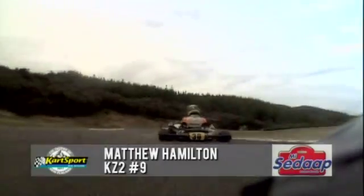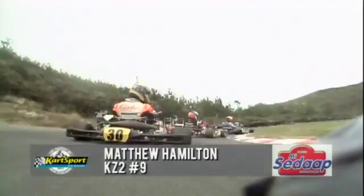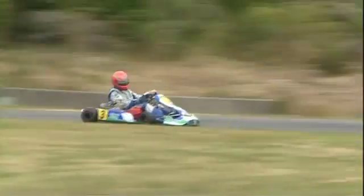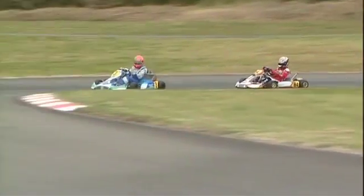Tony, and you're a former New Zealand champ yourself. Yeah, very much so. And we're on board here with Matthew Hamilton, former New Zealand Rotex Light and Yamaha champion. Stepped up into KZ2 for a bit of a change, and he's carrying our camera, so we'll keep an eye on him. So Daniel Bray getting the initial jump over Ryan Grant.